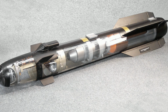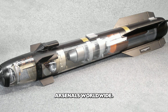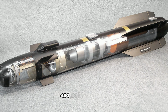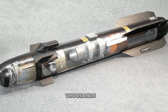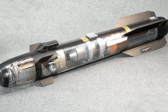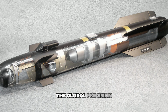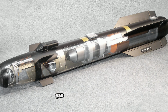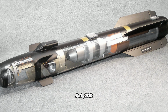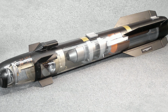By 2020, precision-guided munitions dominated military arsenals worldwide. The U.S. inventory alone contained over 400,000 JDAM kits, thousands of Paveway variants, hundreds of thousands of guided missiles, all descendants of Word's original concept. The global precision weapons market exceeded $30 billion annually. What started in a 200-square-foot laboratory had become the foundation of modern air power.